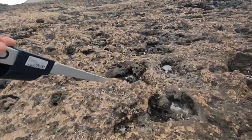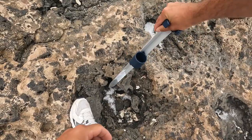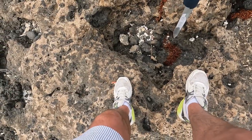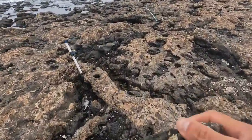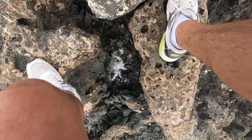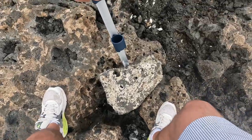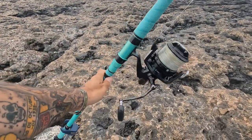Right, this could be good. Like that, or that. Right, that looks like it'll hold. Voila.